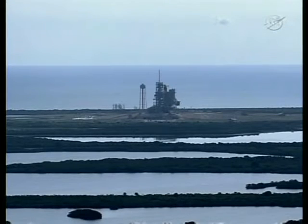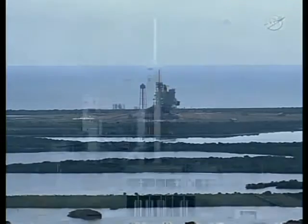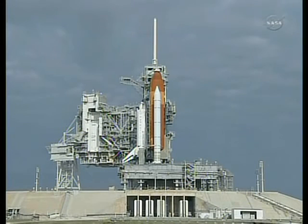And our launch director, Mike Leinbach, will also be polling his management team. And we'll also hear the orbiter test conductor, Mark Taffet from United Space Alliance, closing the final loops with the crew and giving them a send-off on a good flight.